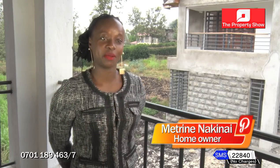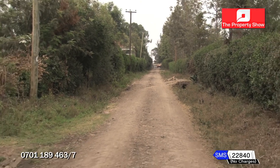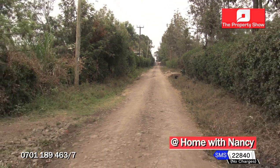I'm a property advisor. I advise clients to take mortgages to buy homes. I've been doing this for the past 4 years, and it inspired me to decide that the rent I pay, I can still invest it somewhere and own property. That is how I came up with the idea of owning a home.